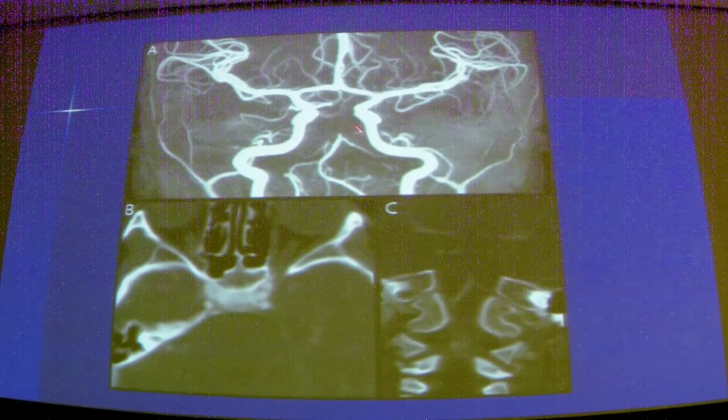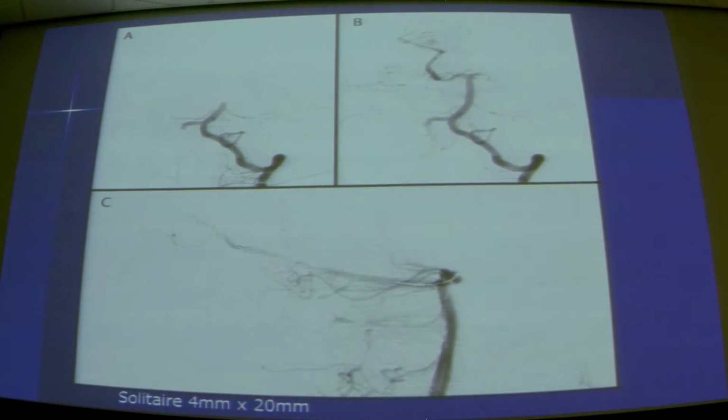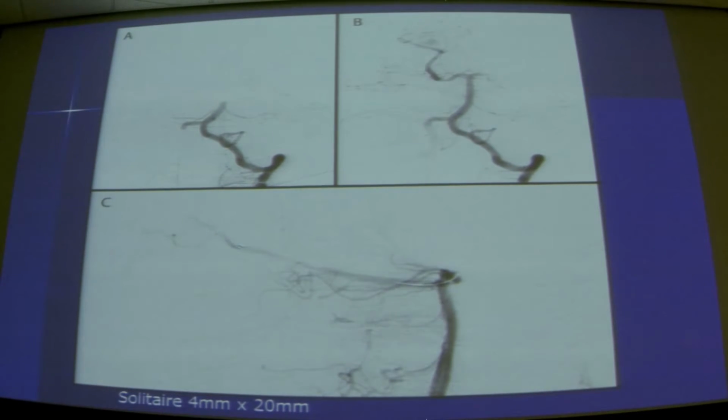Oh, sorry, the MRA showed the occlusion. Here's his basilar occlusion. We have a biplane in the children's hospital where we don't have any stroke technology, so we ran over to the adults, grabbed some boxes, and ran back. In this case, I used a Solitaire. Because it was a kid, I thought the vessels weren't going to be big enough, so I brought a 3 Max, thinking that would be the equivalent of a 5 Max. It turns out that's not the case.